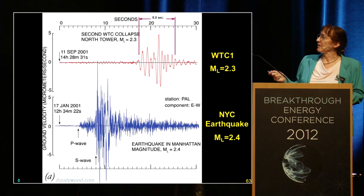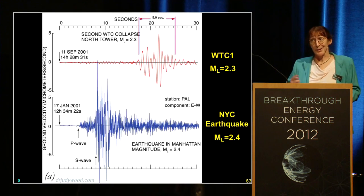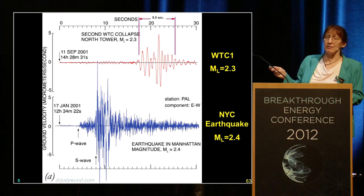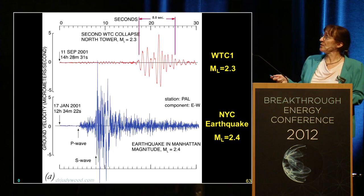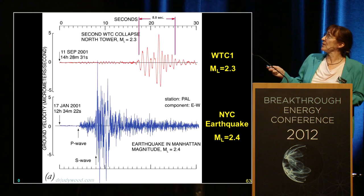This is an earthquake that happened earlier that year, in January of 2001, in Manhattan. So we know that the bedrock that the tower sat on can carry a seismic signal. But here's the signal Tower 1 made. Notice the difference in the quality. This is very high frequency. The lines are very closely spaced compared to this.